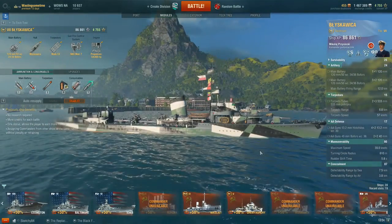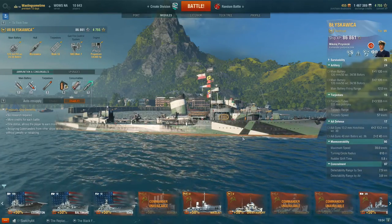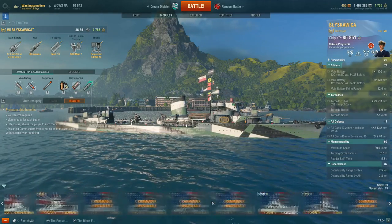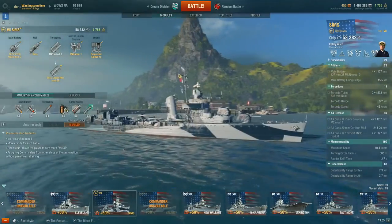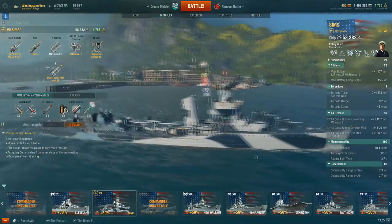Especially with a low tier captain, you can stealth fire torpedoes, you can stealth fire your actual guns, and it's just so much nicer than the Sims. I mean, if you just absolutely have to have all the ships, well then, here's the Sims, it has a nice paint job. Good luck and have fun. But it's just not great.